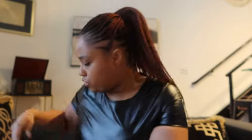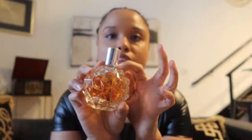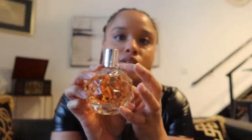And that brings me to Ariana Grande. So there's a little chain right here because it had a big fluff ball on it, but the fluff ball fell off. So it's Ariana Grande, I think this is just called Ariana. I don't remember, honestly. I bought this on a whim. I saw it in the store, I smelled it, and I thought it smelled good. But it does smell good.